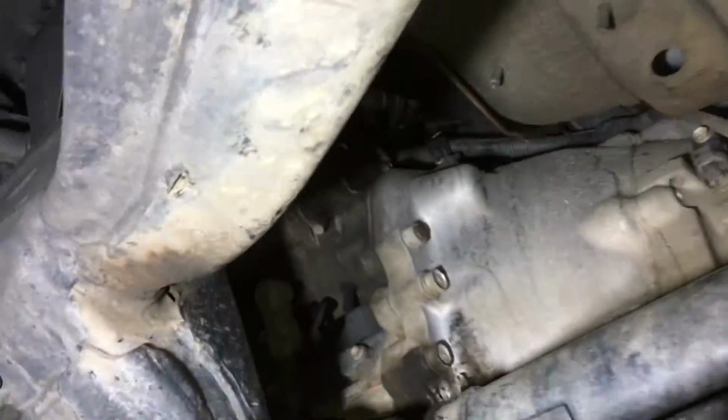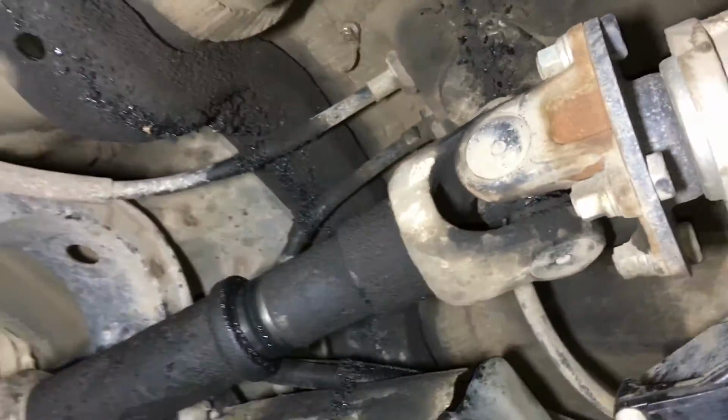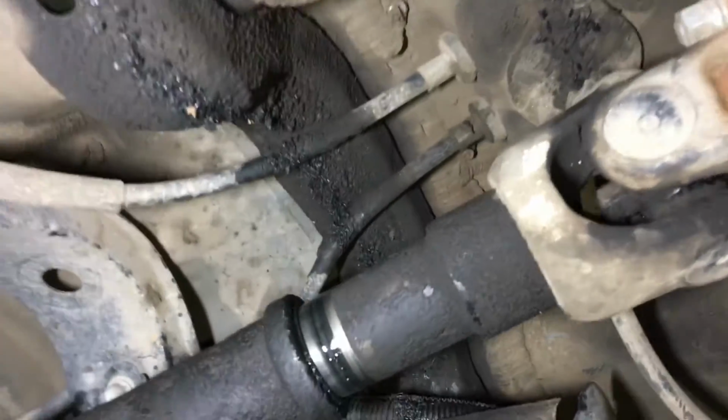Just having a look around for anything important. So all the CV boots, you know. It's a typical 200,000 Ks so far, so there's been plenty. The difference with this vehicle, you can see there's been plenty of grease put in the tail shaft, plenty. This is what we call over-lubing.